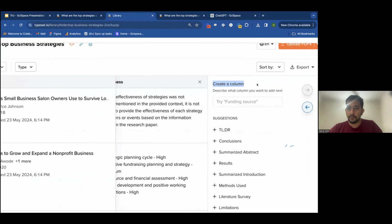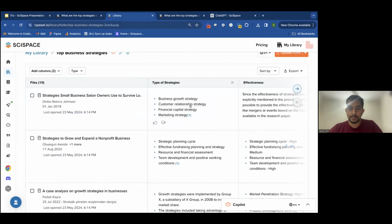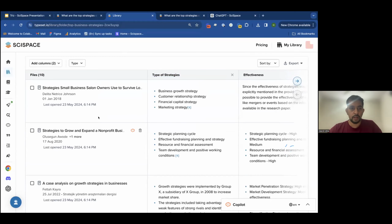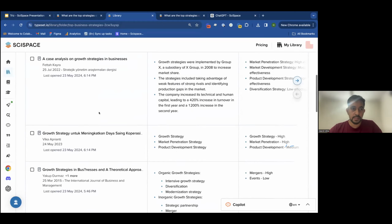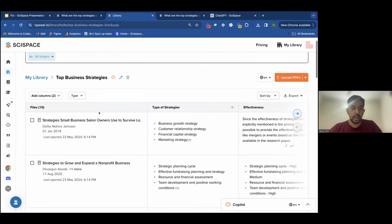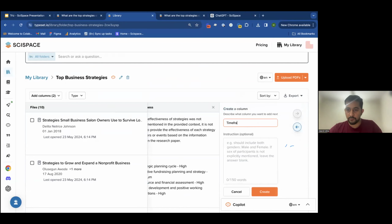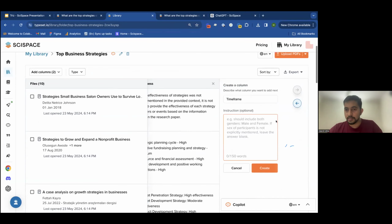So why would you like to create a column? Let's say you're trying to understand some differentiator between all these papers. For example, in these papers there will be a lot of strategies, and I want to understand which strategy I can execute the fastest. What would be the time frame of all these strategies? So I could ask a question over here, like time frame, and then you pass in instruction.